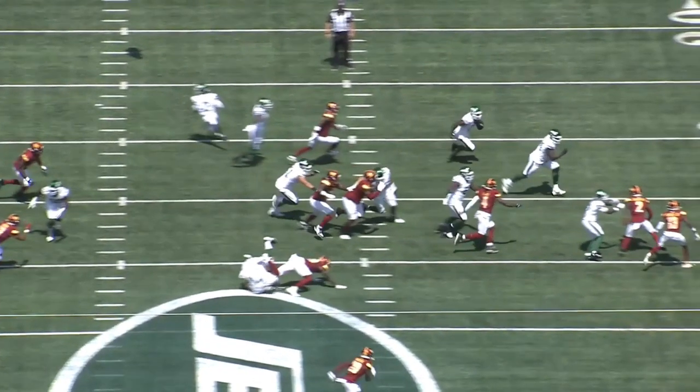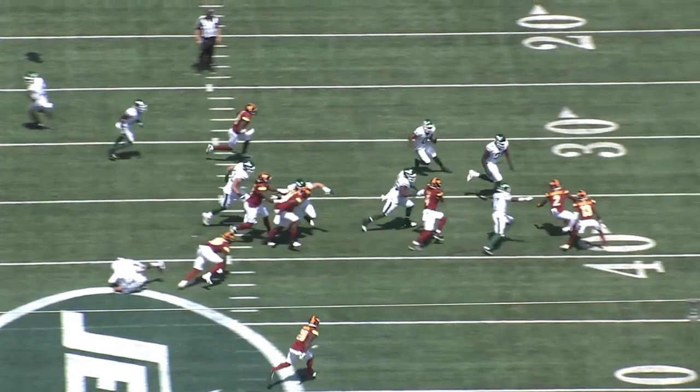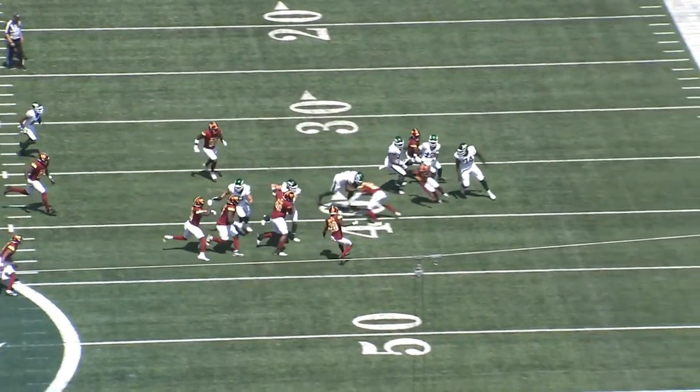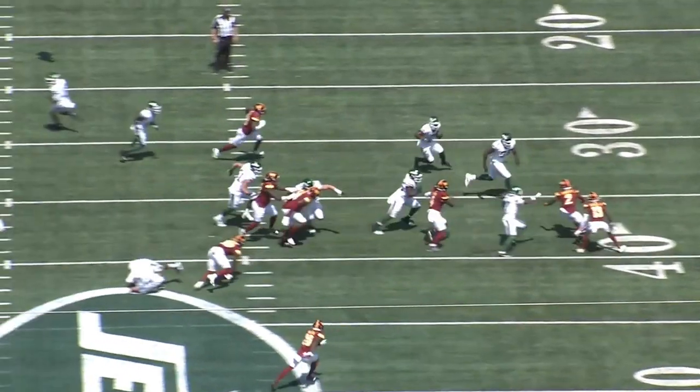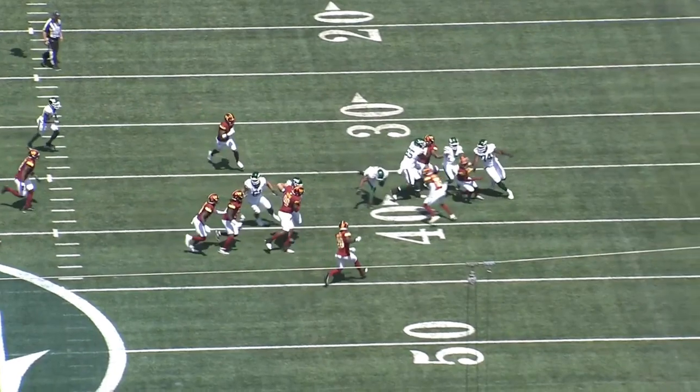Slips a little bit, trying to read it. Good cut, though. I see what you're trying to do. Keep your feet, though. Keep your feet up on you. See what you're trying to do.